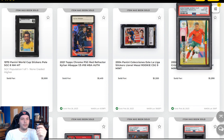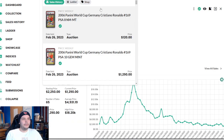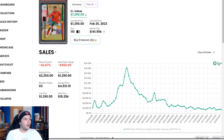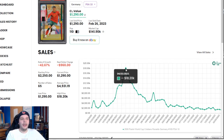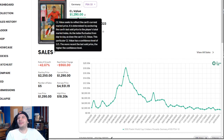And then each row just keeps getting more and more fun. This one has a PSA 10 Ronaldo going for 1,300. Looking at recent comps, basically, the full graph here. I'll move it over just a tad. Down a lot, down a lot. This is one of the cards that had an insane run, up to 18.2 thousand at the peak. It's now worth 1,200. So that's one of those, just a casual 95% dip, nothing to see here.